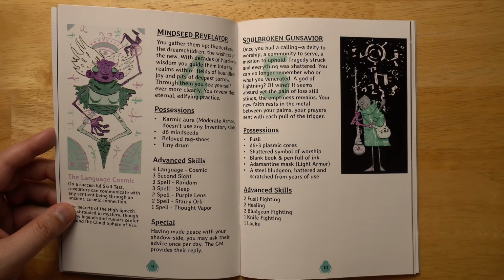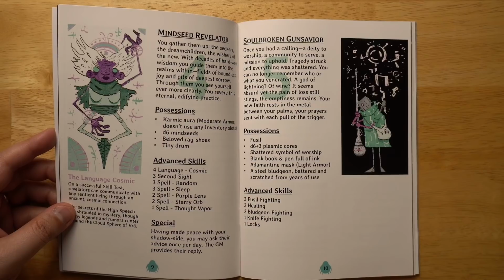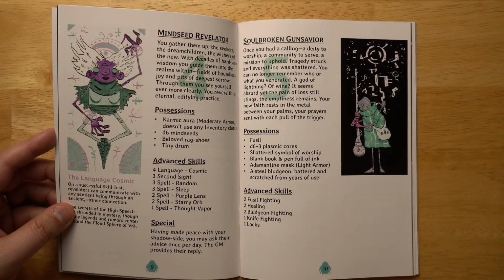Mindseed Revelator, Soul-Broken Gun Savior. They all have great names for classes. Let's see what this one is. Once you had a calling, a deity to worship, a community to serve, a mission to uphold. Tragedy struck and everything was shattered. You can no longer remember who or what you venerated. A god of lightning? Of wine? It seems absurd, yet the pain of loss still stings. The emptiness remains. Your new faith rests in the metal between your palms, and your prayers sent with each pull of the trigger. That's good.